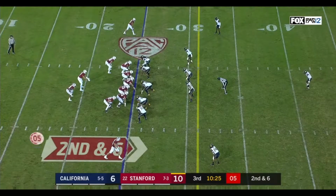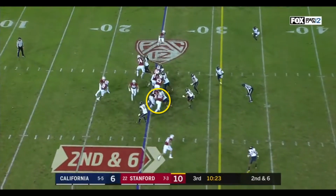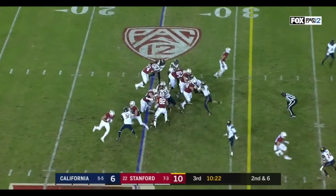And not to be outdone, on this play the defensive line is going to get involved in the action. Here, Stanford's right tackle and wing are trying to combo block from Luke Bakit up to Jordan Kunashik, but Bakit's going to hold the double team so well that neither blocker is going to be able to release, and Kunashik's going to be unblocked to make the tackle.